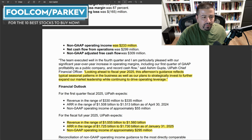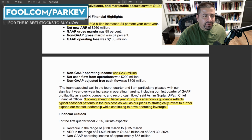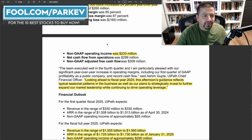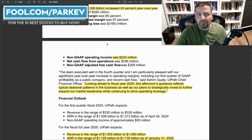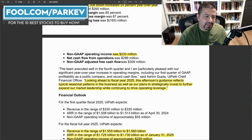For revenue, 1.55 billion in 2025 compares to 1.3 billion for 2024, so an increase of about 250 million in revenue year over year, or around 20% revenue growth, while profit is also increasing. So solid growth, to be sure, expected from UiPath in its next fiscal year.